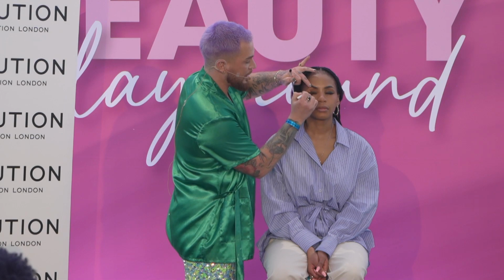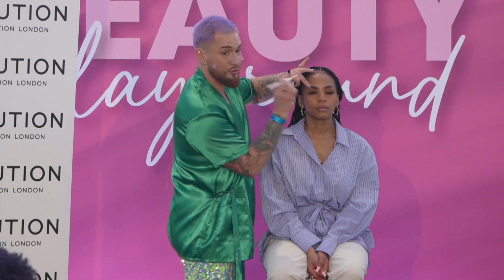But the black blend should not surpass the crease too much. Because if it goes beyond, if you start with a black in the crease, where are you going to blend it out to? To your forehead. So we want to just condense that pigment.